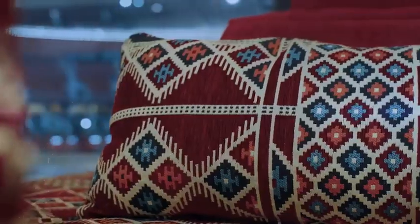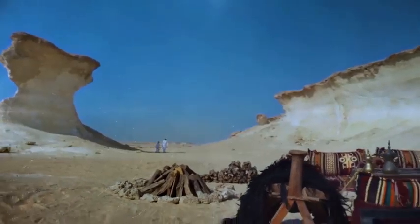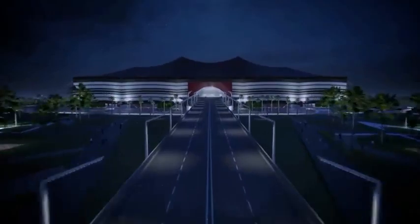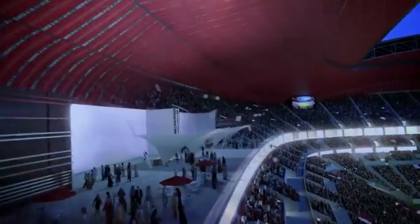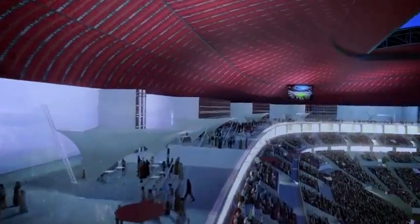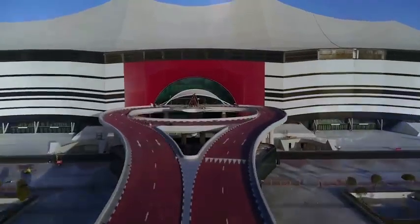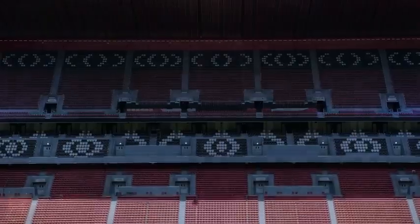Their vision drew inspiration from the traditional tents of the nomadic Bedouin peoples of Qatar, known locally as Bayt al-Sha'ar tents. The name was also given to the stadium. The walls billow in and out, echoing the flowing fabric. Such tents are ideal in the hot desert climate. However, the Al Bayt stadium features a slightly more high-tech solution.